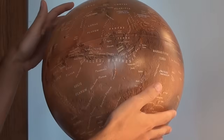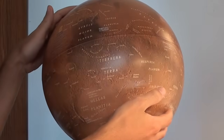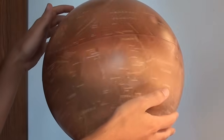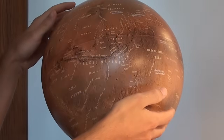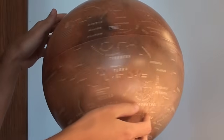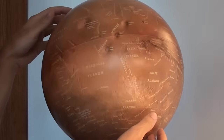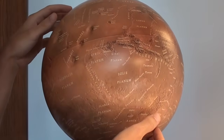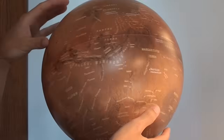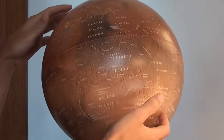But let's start with the fact that it's red, because that was one of the first things that could be observed by ancient astronomers around the world. And it's actually the Mesopotamians, or the Babylonians in the Mesopotamian culture, thousands of years ago, that associated this red color with war.